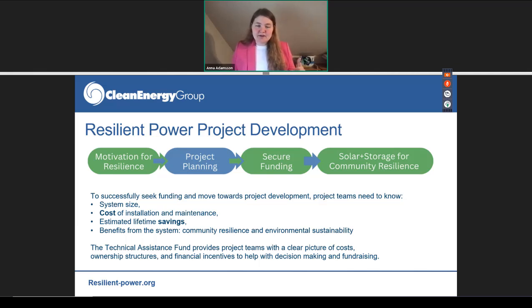We also want to look at how it can provide resilience. So getting some figures of how many hours of resilience, what sort of loads can be backed up, as Mari was saying, with battery storage. And then also what's the environmental impact, because that can be a motivation as well for folks pursuing projects.